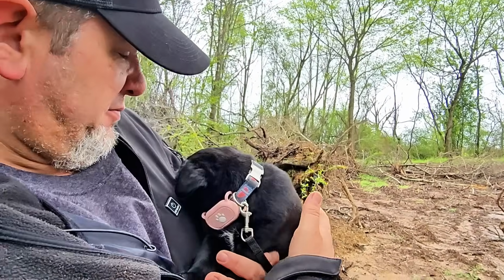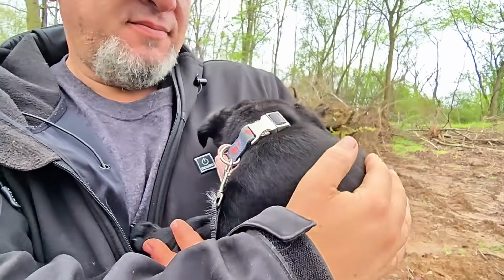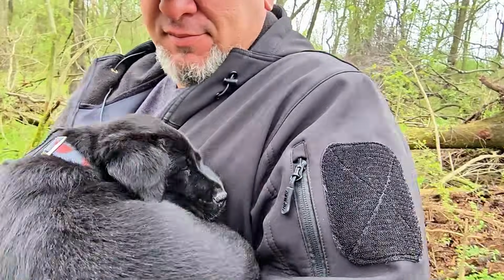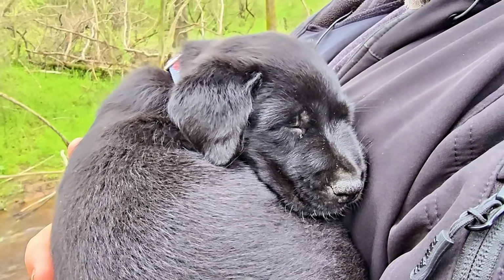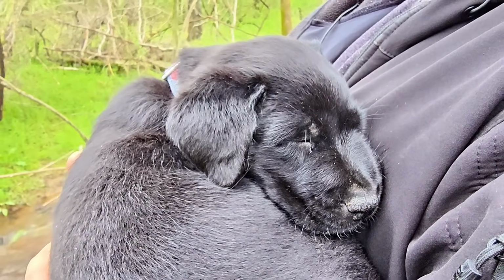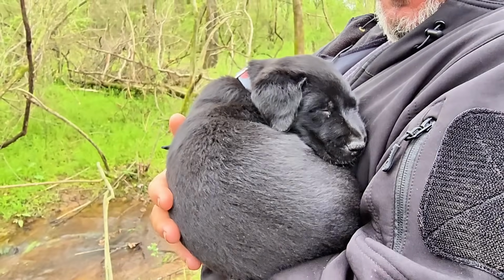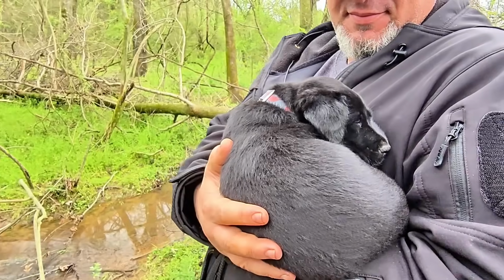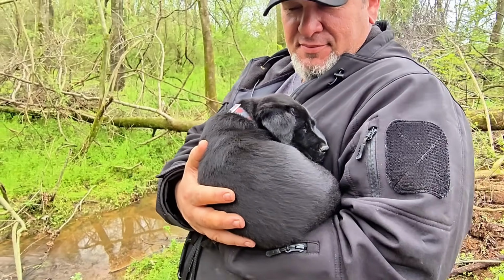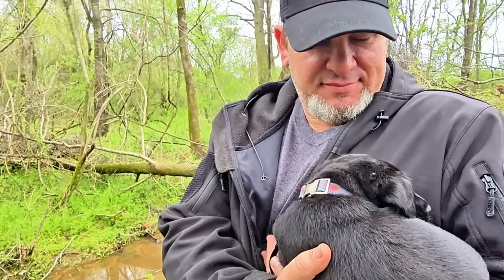I think Lucy's sleeping. She's curled up in there. I don't know if I can see her from this side. Oh yeah, there she is. Oh, look at her, so cute. Say hi, Lucy. She's curled up like a little cat in a ball. She loves to curl up in your armpits and inside your jacket and stay all nice and cozy and warm. Just like a regular baby, they like to be all bundled up.